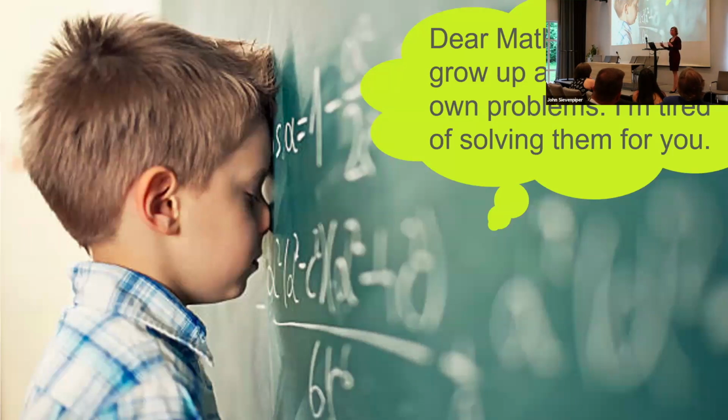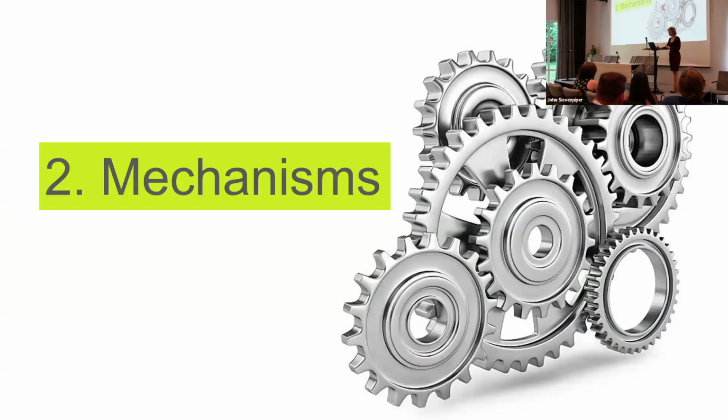When I was beating my head against the classification, I felt like this boy. Dear math, please grow up and solve your own problems. I'm tired of solving them for you. That's how it sometimes feels. It's more complex. The NOVA classification seems to be too simplistic and doesn't differentiate the foods as it should.